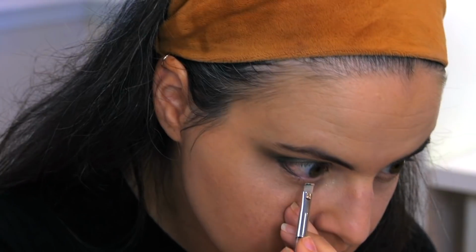All right, lower lash line, I'm gonna use the dark green. Yes. And I guess this shade here.